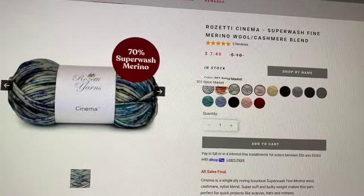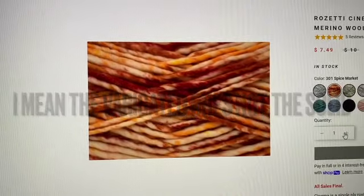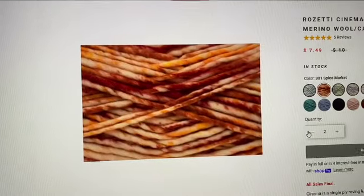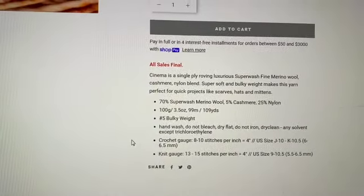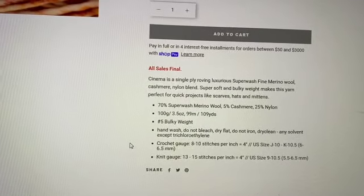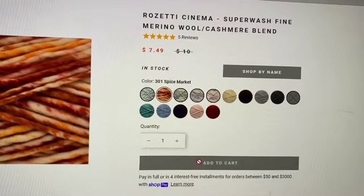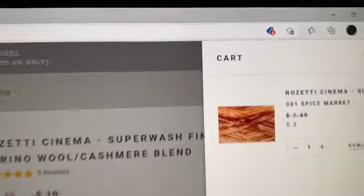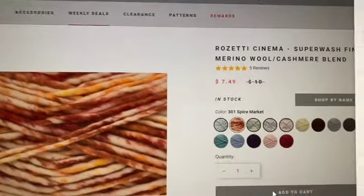All but this one, but that's really super pretty, is out of stock. So I'm just gonna see. First, let me tell you, it is a number 5, super bulky. And it is 70% superwash merino wool, 5% cashmere, and 25% nylon. You get 109 yards. So let's see what happens. Yeah, it's $3. See, so when you add it to the cart, it's $3.